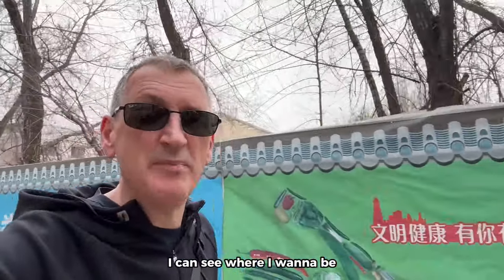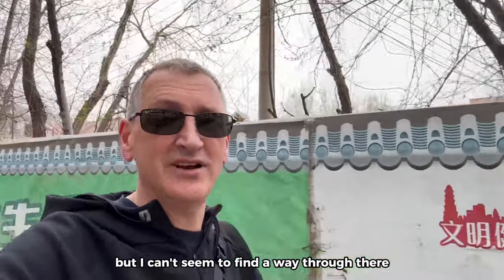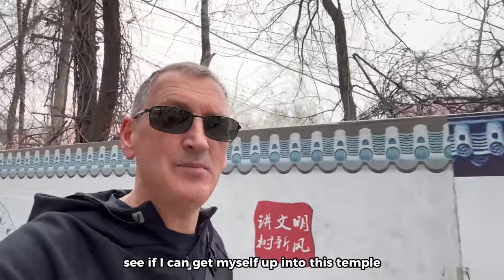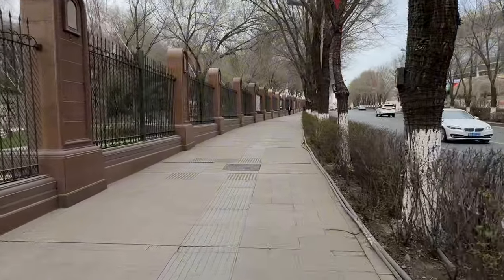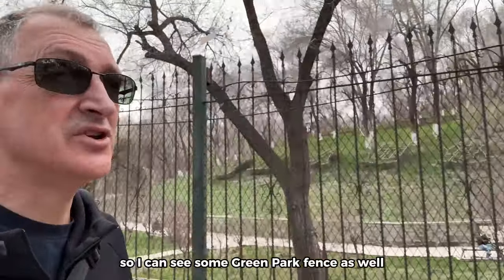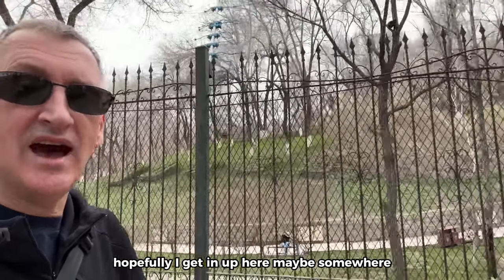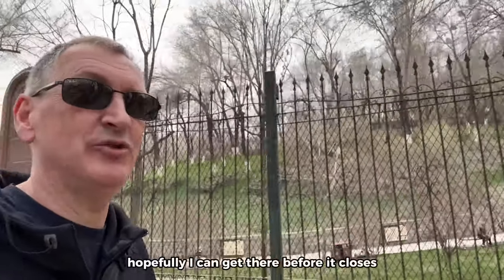I can see where I want to be. I want to be on the other side of that fence, but I can't seem to find a way through there. I'll keep walking, see if I can get myself up into this temple that I'm curious about seeing. So I can see some green park fence as well. Hopefully I can get in up here, maybe somewhere. Hopefully I can get there before it closes.